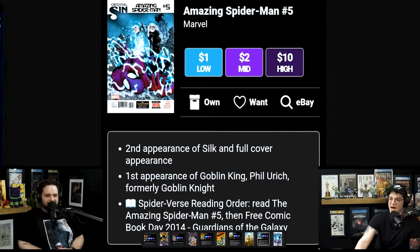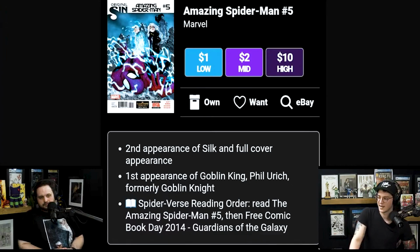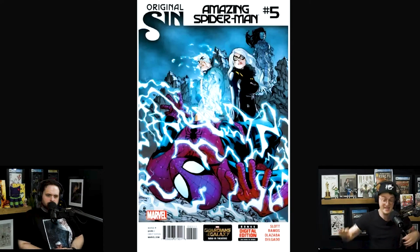All right, look at this. Amazing Spider-Man, issue 5. This right here is the second appearance of Silk and the full cover appearance. There it is. Second appearance of Silk and full cover appearance. First appearance of Goblin King. But you know what? It's really about Silk and knowing that a second appearance is this affordable and with a cover appearance. If I saw a high grade copy for $10, I'm buying this all day long.